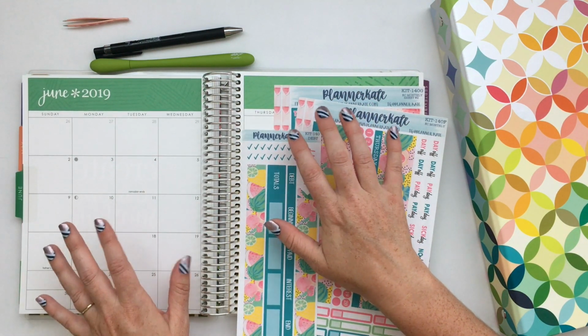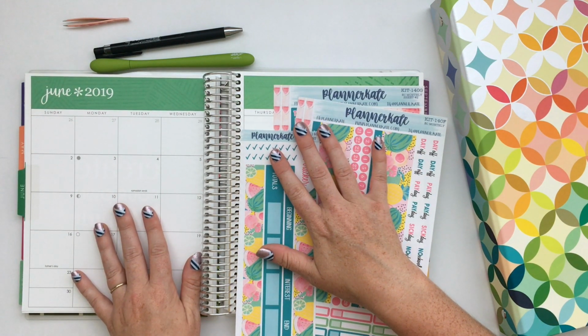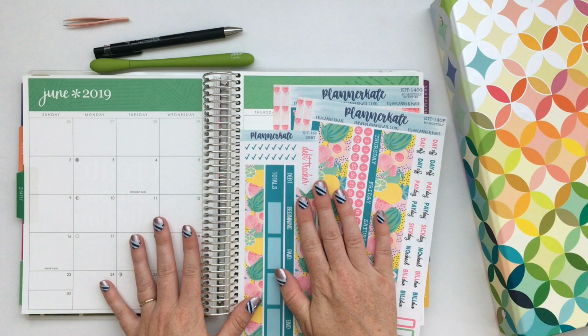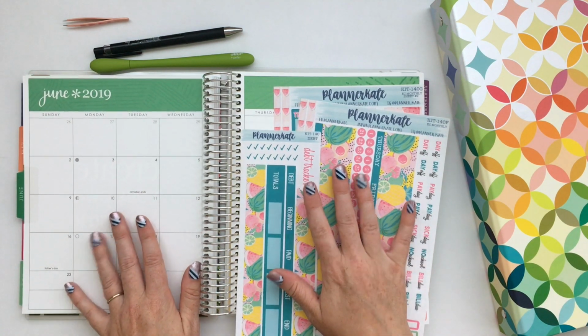This planner is a newer setup for me. I have only been using this since January of 2019. And budgeting in general is never my favorite thing to do. I don't like to sit down and tell myself I can't have Starbucks this month. So this is definitely a new concept for me.